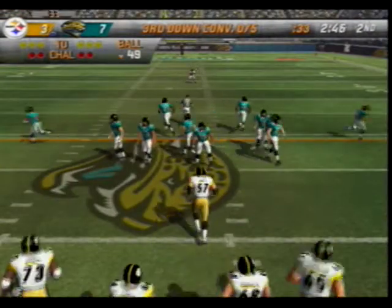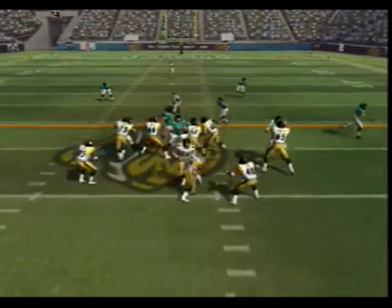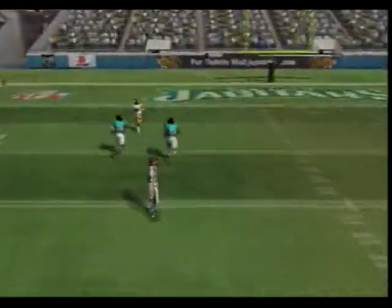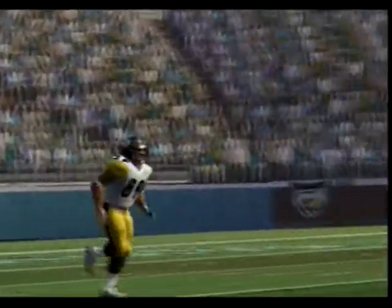Third and five. Ball on the 49-yard line. The Jaguars come out in a nickel package. Floats one into the end zone. Just couldn't get that pass under control. He put the ball exactly where you want to put it.